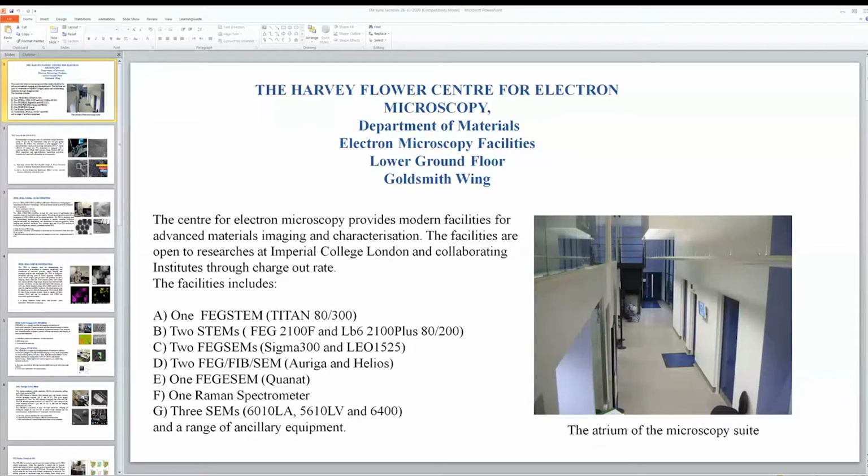We do have an EDX detector on that. We have an EELS detector on that. And I've shown a couple of images here for doing chemical analysis at atomic resolution. And one STEM image here from silicon, where you can see these dumbbells on silicon. And then you can see that we can resolve 0.36 nanometer.